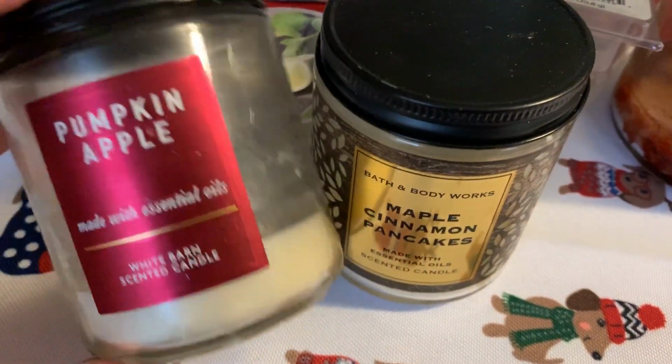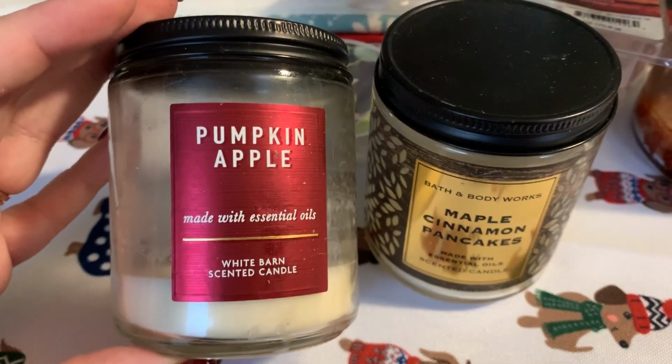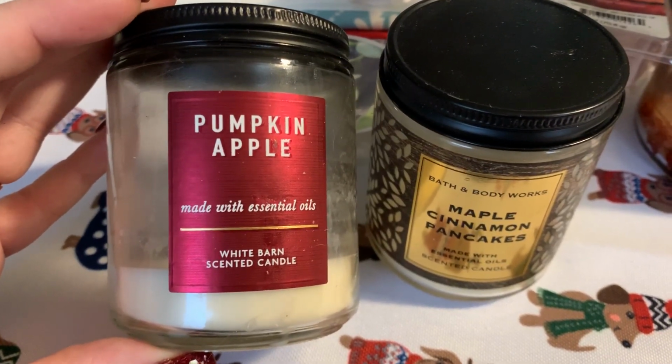So here is another Bath & Body Works candle. This is pumpkin apple. I could have probably burnt this one a little bit longer, but I think I extinguished this one.